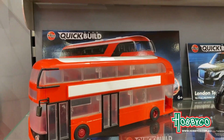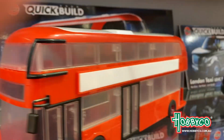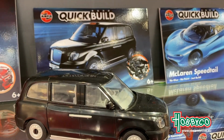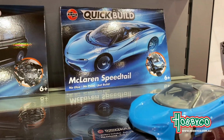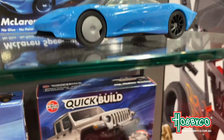And of course, if you do a London bus, you have to do a London taxi. So we've also followed that up with an electric version of the taxi. And finally, just to add to the supercar range, we have the McLaren Speedtail, which will be released later this year. So overall, a range which is doing extremely well for us and great fun to build.